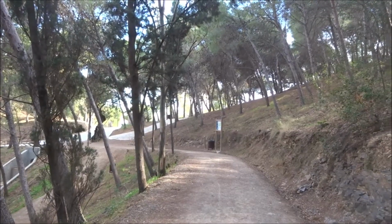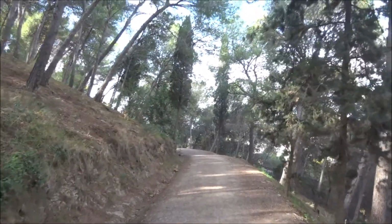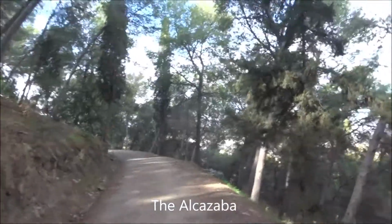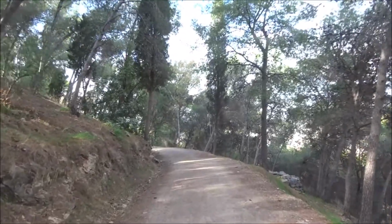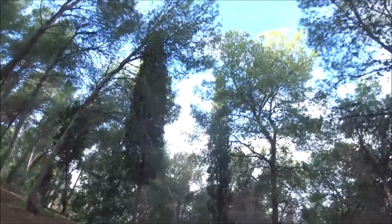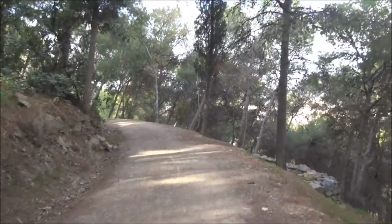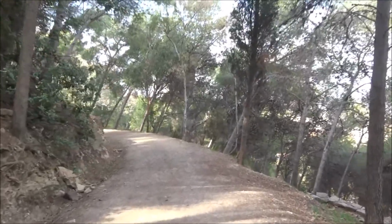This is a well-trodden path. There's no signs here. I was looking for the signs to the lower castle, the Alcazar. I can't keep thinking of abracadabra or something. Alcazar, the lower castle. There should be a connecting path there, but I won't go there today. One castle a day is enough.